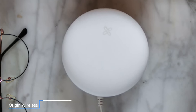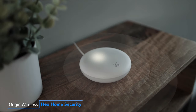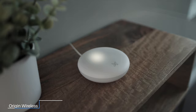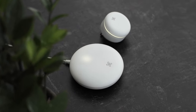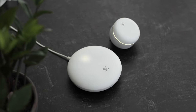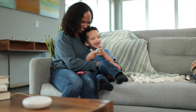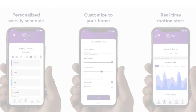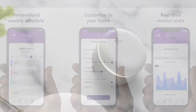Most of us have Wi-Fi coverage throughout our homes today, but we're using it mostly for connecting our devices and streaming content. Now there are companies who are taking advantage of Wi-Fi waves for new and innovative solutions such as home security. Origin Wireless has created Hex Home, an easy-to-use and extremely accurate DIY home security system. Just plug in the Hex Command and the Hex Sense, and it will start monitoring your home. As people move around the house, the Wi-Fi waves bounce and break and bend. The Hex Home uses these waves to calculate the changes to detect motion, and then uses artificial intelligence to reduce false alarms by filtering out pets and other objects.